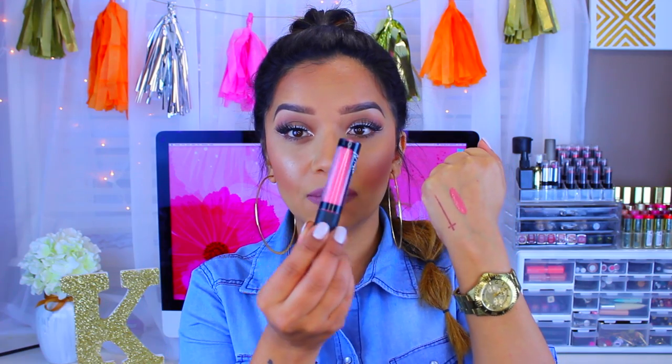And the second one is more of a bright pink, but it's on the baby side. I'm bad at explaining things, but this one is in the color Fantasy. And this one is also a really pretty color. I don't know how much, honestly, I'll be wearing this because I feel like it doesn't go well with my skin tone. But it's this one right here, and as you can see, it's a lot brighter than this one.